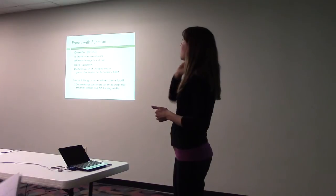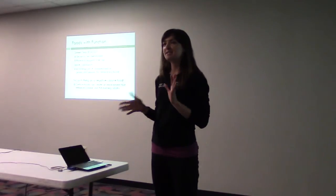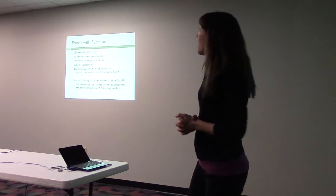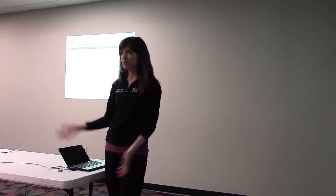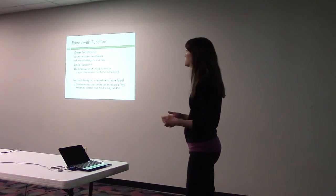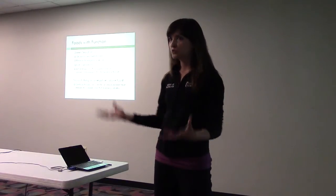Foods with function. According to research, green tea has been shown to rev the metabolism. However, it says somewhere between 2 and 4 cups a day. So if you're not a green tea fan, to me, that's a lot of green tea in one day. And keep in mind, just because these foods can rev your metabolism doesn't mean you can just rely on them and the weight will fall off. It's kind of like a complementary thing to what you're eating. Same thing with spices. A tablespoon of chopped red or green chili pepper can provide a temporary boost, but I believe it was like 30 minutes that it gives you that boost, and then it kind of goes back to normal. So again, these are things you can complement your diet with, but I wouldn't just rely on them.